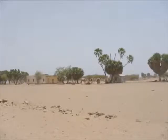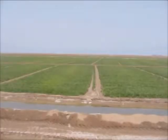Eritrea, formerly part of Ethiopia, is one of those places that is astonishingly beautiful, incredibly stark, and I have no understanding of how people eke out a living there. It is so dry. This is what I saw. But this is also what I saw.